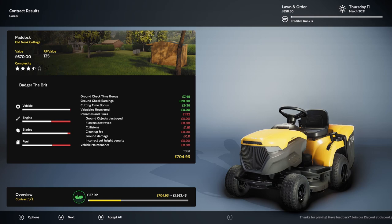Ooh, we made more money as well. Look at that. We had a grand total there of £670, but we walked away with over £700. And yes, wonderful. That's brilliant. Absolutely smashing. Engine did a better job. Yeah, that little Bertha there is brilliant.